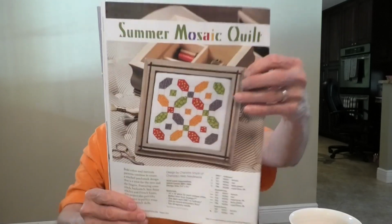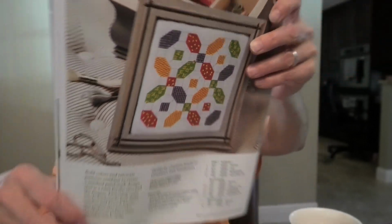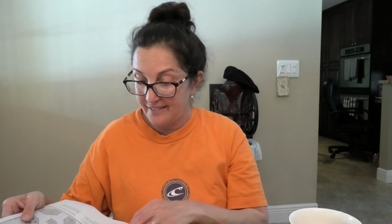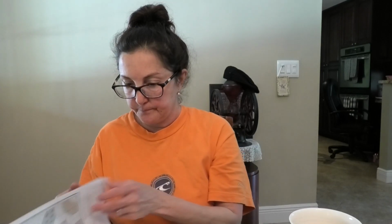Summer Mosaic Quilt, once again by Charlotte's Web Needlework. Not one I think I would do, but sometimes this one's done, it's not on antique white linen, maybe in a different linen. I would like it more, but I have to interview the designer.